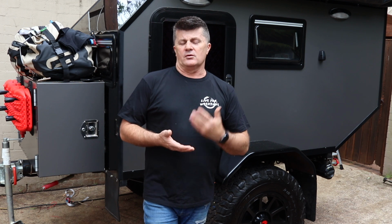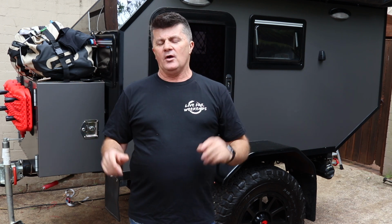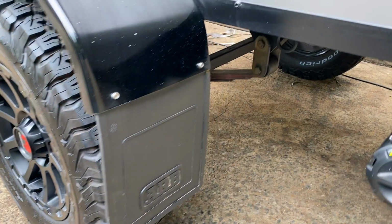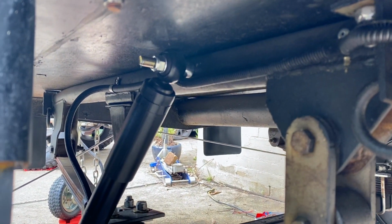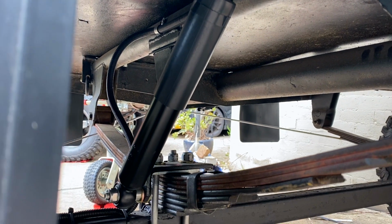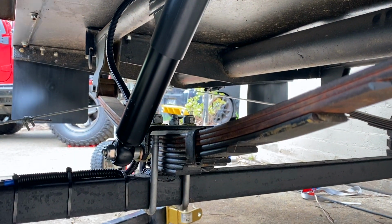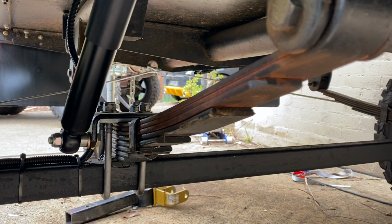With the axle, I thought I want parallel bearings. When I've had a camper in the past, the dramas you have are with bearings and quality of bearings and the like. I wanted an off-road bearing kit that was heavy duty, so to get that I've gone for 50mm braked axle with parallel bearings.